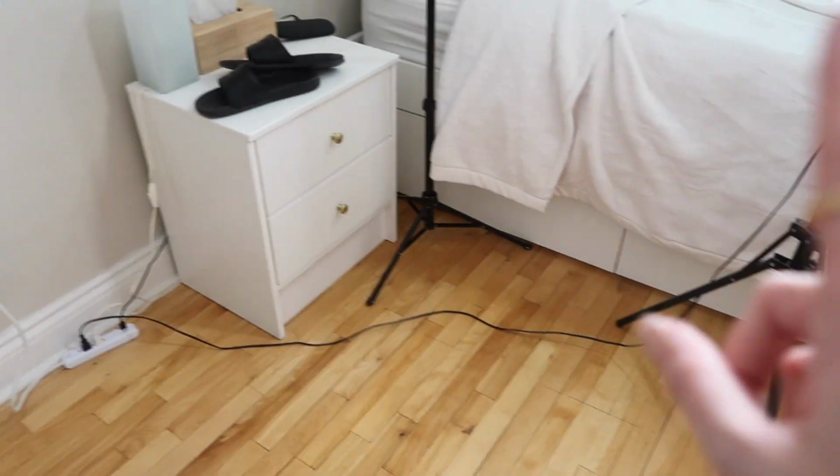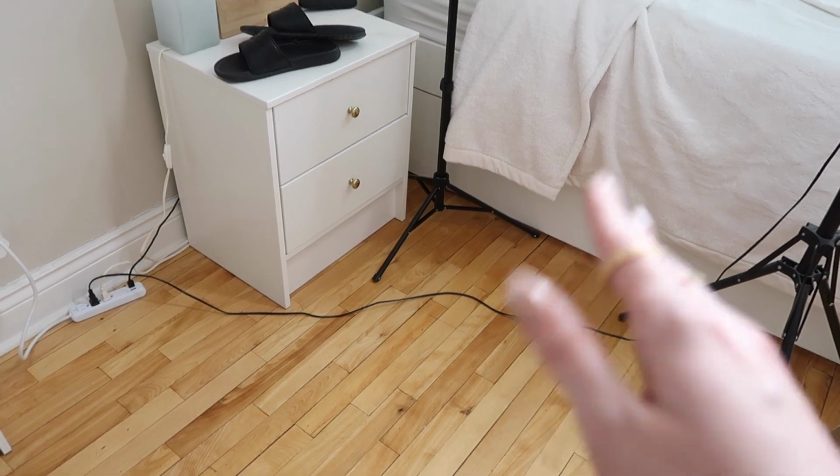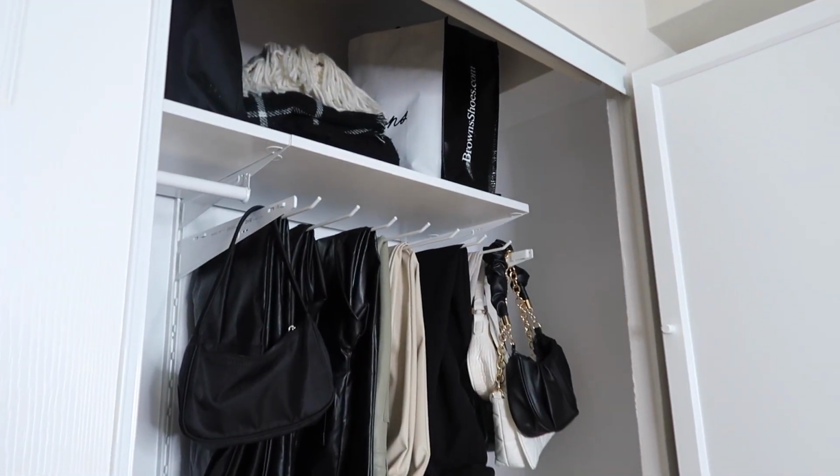And I also have shoes under my bed over here, my summery shoes. I have them stored under the bed, so that is not all of my shoe collection, guys. So yeah, I think that's it. That's all I wanted to show you.